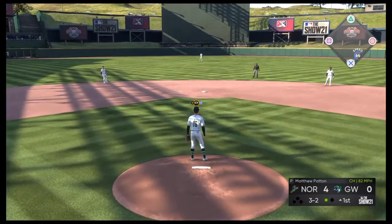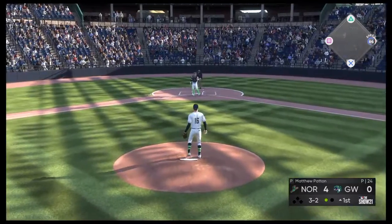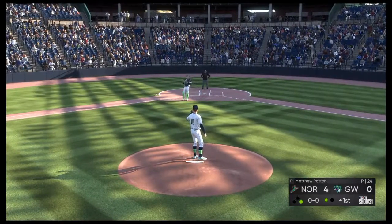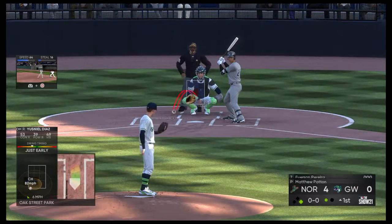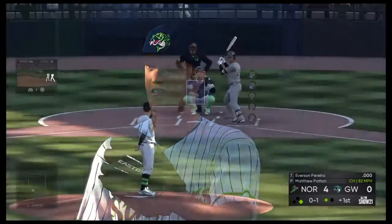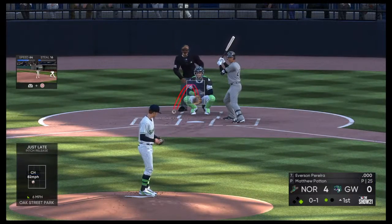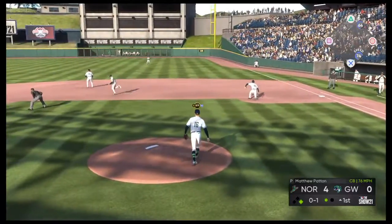Right back to him on the mound. A play at the plate. Oh, he may have been a little disoriented there or something. That's going to allow his man to reach first safely. He's set and the pitch. Everson Pereira comes on with 1 gone here as he looks at a called strike 1. I think this inning.